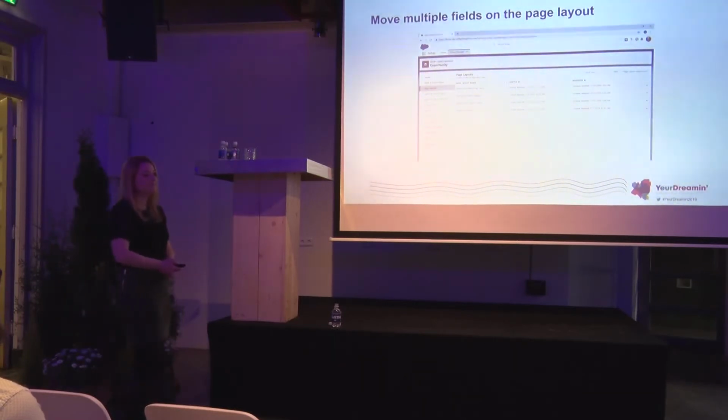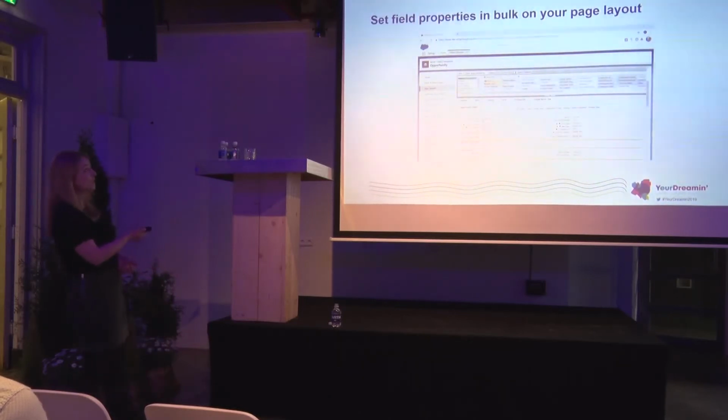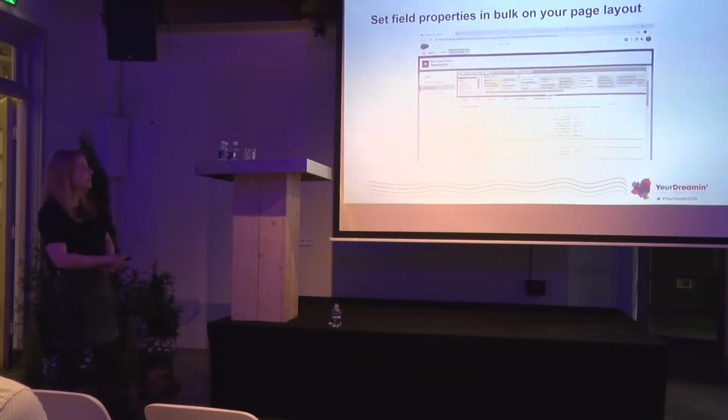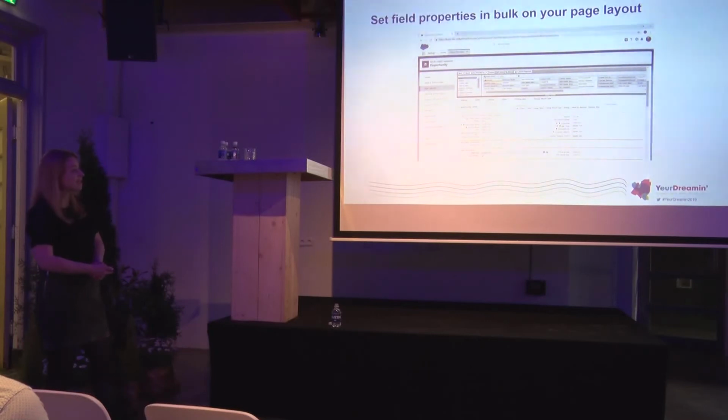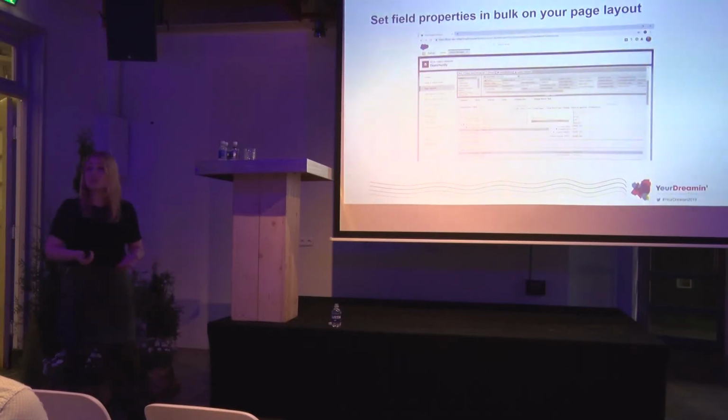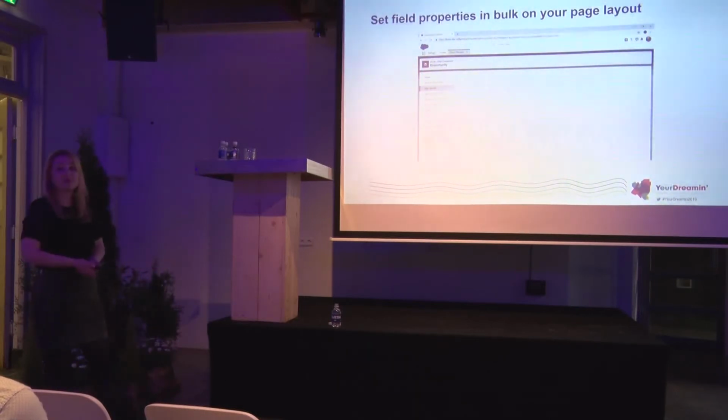Speaking of that, for my next one, you can set all your field properties in bulk. And again, I've been doing this one by one. Well, I made another little video. In the same vein, if you select your fields and then click on the little wrench icon, as you would normally, you can do it for all of them. Set them all as read-only, set them all as required, or a variation, but do it all at once. Who knew you could do that? That would have been a great thing to know 3 years ago.